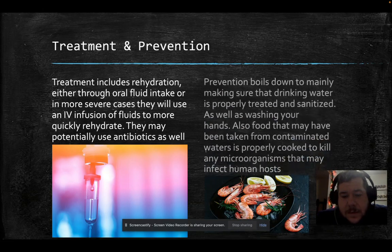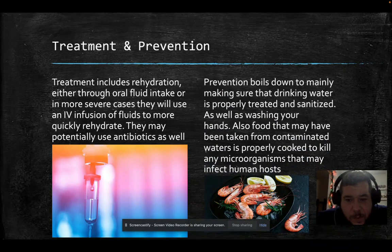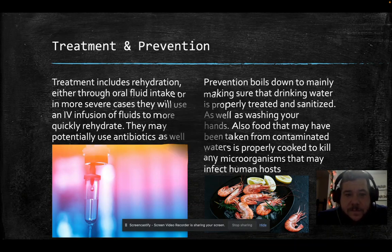And then the way to prevent it is just making sure that drinking water is properly treated and sanitized. Make sure you're washing your hands, and make sure that any food that's taken from a potentially dangerous water source is properly cooked to kill off any microorganisms, especially like shrimp, any water creatures that may pick up the bacteria.